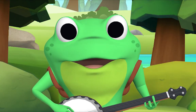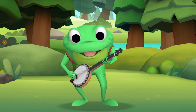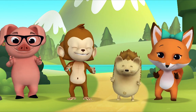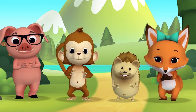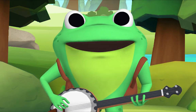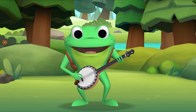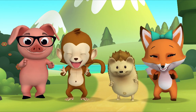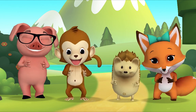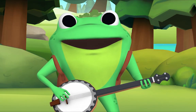Splendid! Let's do four hand claps. There was a farmer, had a dog, and Bingo was his name-o. Oh, oh, oh, and Bingo was his name-o. Last verse, everybody sing and clap. There was a farmer, had a dog, and Bingo was his name-o. Bingo was his name-o. You did it!